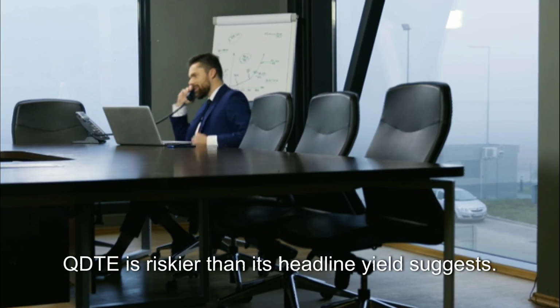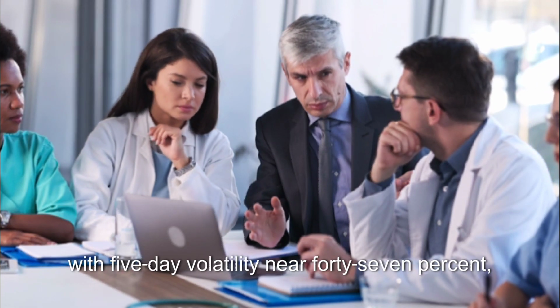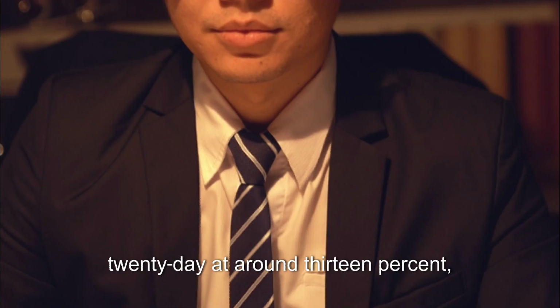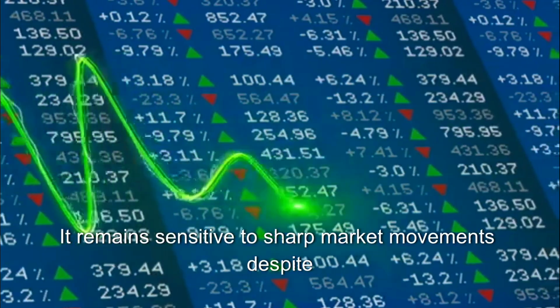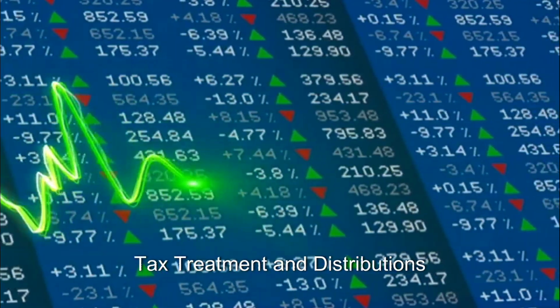Volatility and risk. QDTE is riskier than its headline yield suggests. It has extremely high daily price fluctuations, with 5-day volatility near 47%, 20-day at around 13%, 50-day at about 22%, and 200-day volatility near 27%. It remains sensitive to sharp market movements despite the income cushion.